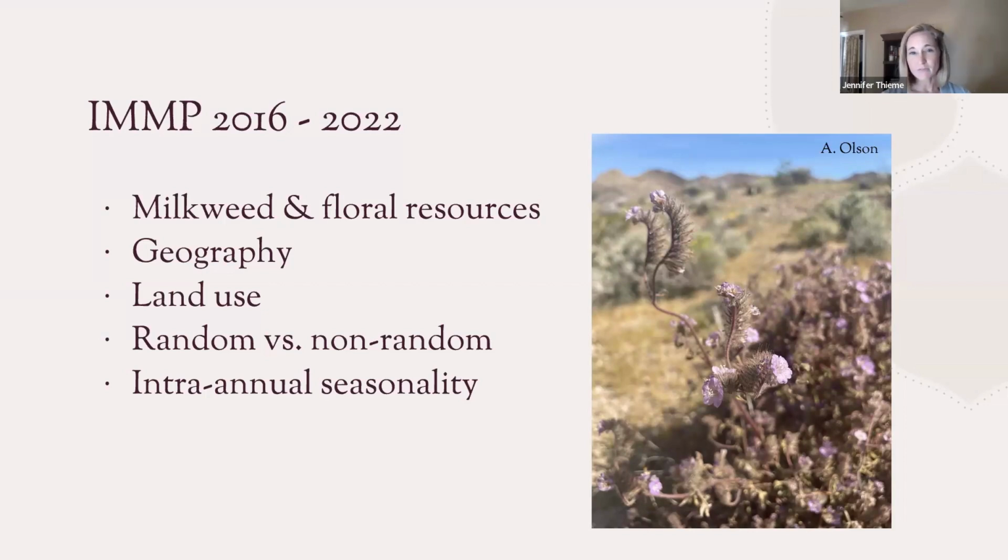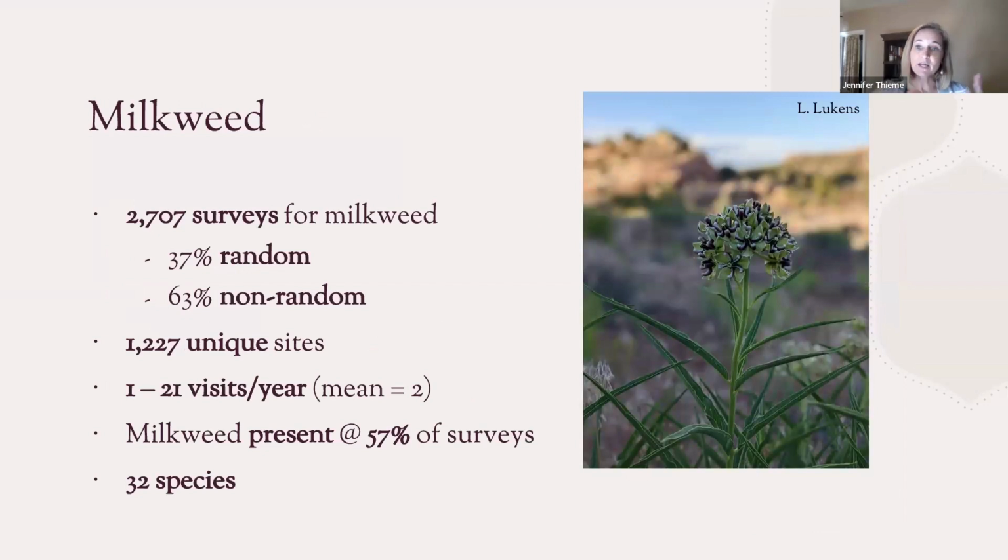So is it based on the geography or different land use types? We did take a look at the random versus non-random effects, and explored a little bit of intra-annual seasonality there. So we took that large data set, which had different numbers of surveys for milkweed versus the floral resources, because the IMMP is so modular that there are options of what people can do when they're on a site. And so some people, most people will survey both milkweed and floral resources, but some will just do one or the other. And so our milkweed data set had over 2,700 surveys for milkweed.